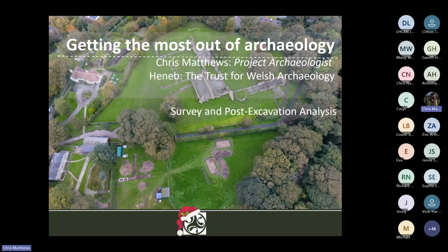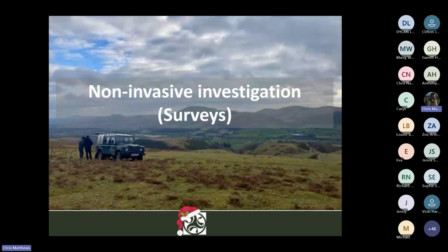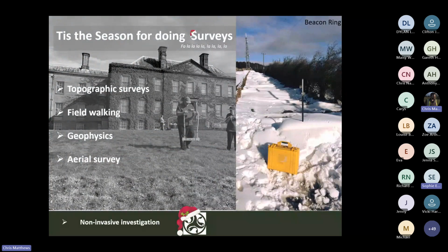I'm going to look at survey, as that's something I tend to do, and it's something we end up doing a lot this time of year. So non-invasive investigations. This time of year is very much our season for doing geophysics and other types of non-invasive survey. And this is a type of investigation that not only helps us to identify sites, but can also help us to learn an awful lot about the archaeological site itself. There are many different means of doing this.